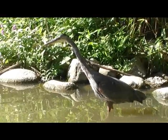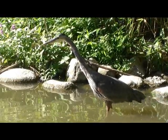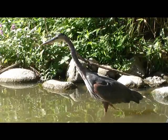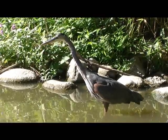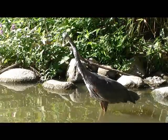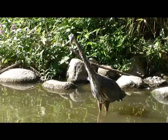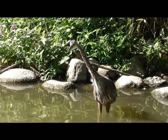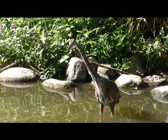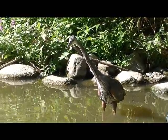And there the blue heron is again, gracefully waiting its chance. Oh, it's getting ready to move. He's looking at us. Go for it, dude.